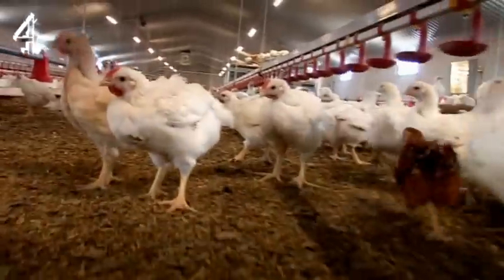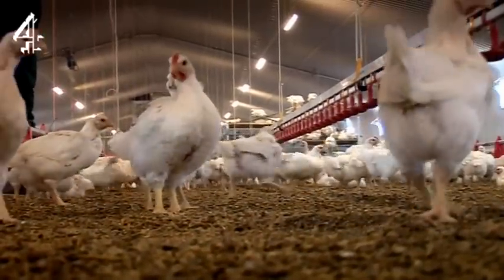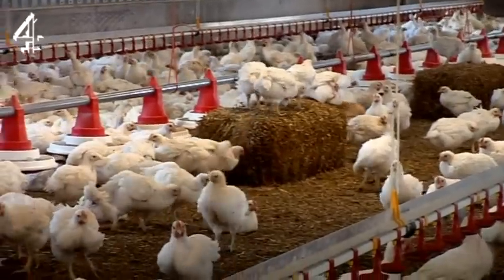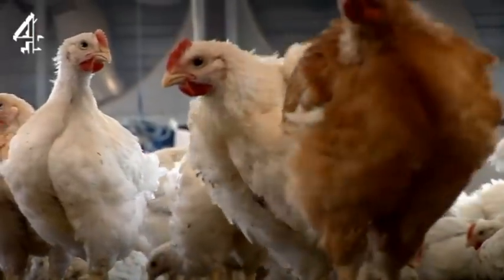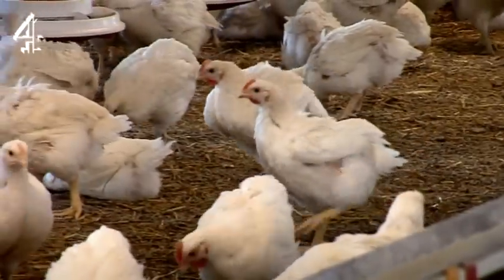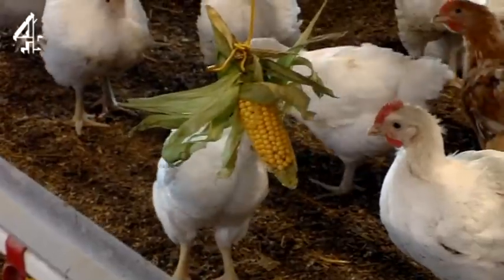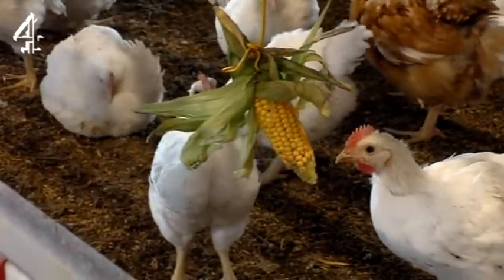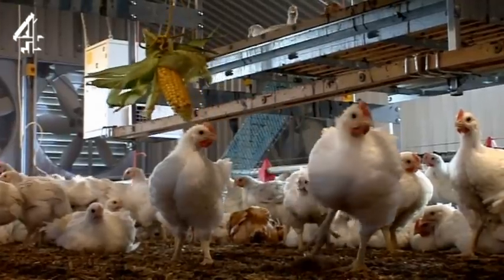But the other thing is, there just seems to be slightly more buzz about the place, a little bit more activity. These birds are a more active, slower growing breed, and they take an extra 2 weeks to reach their slaughter weight. The sheds let in natural light, and pecking objects stimulate the birds' inquisitive behaviour. We've got a couple of guys pecking away there. Yeah. Maize cobs are ideal.